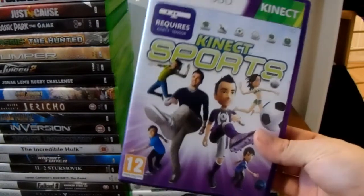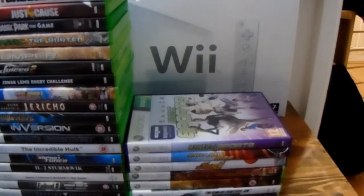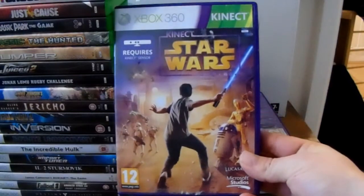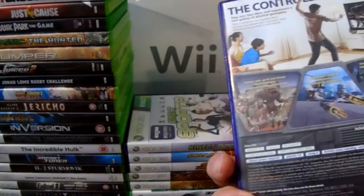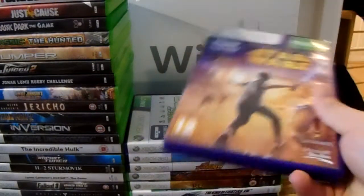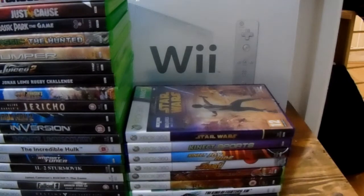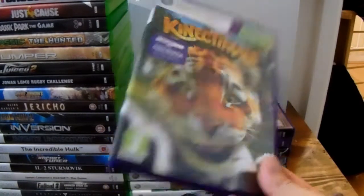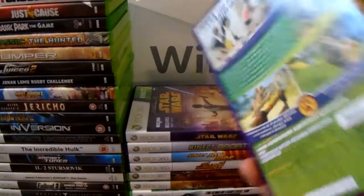Kinect Sports, yeah, Microsoft's version of Wii Sports. Kinect Star Wars, I didn't even know I had this. I've never played it, but I think this is the one where you can do a dance off with some stormtroopers or something. I'll give it a shot at some point. Kinectimals, I haven't played that either, but I think it's just like a pet simulator.